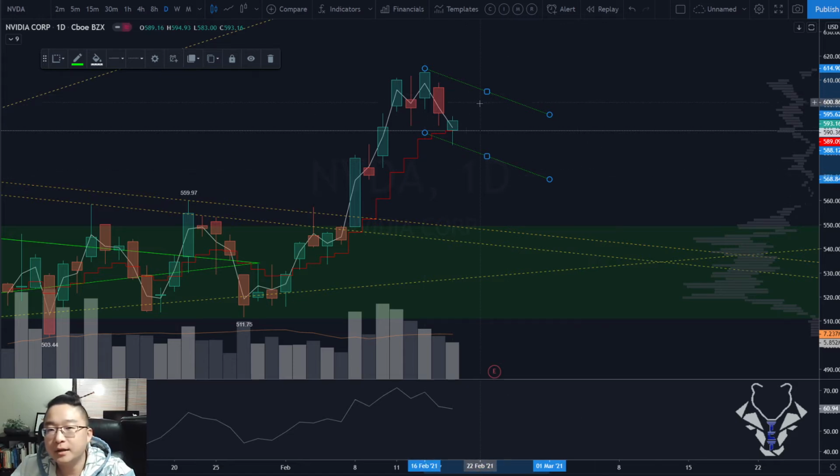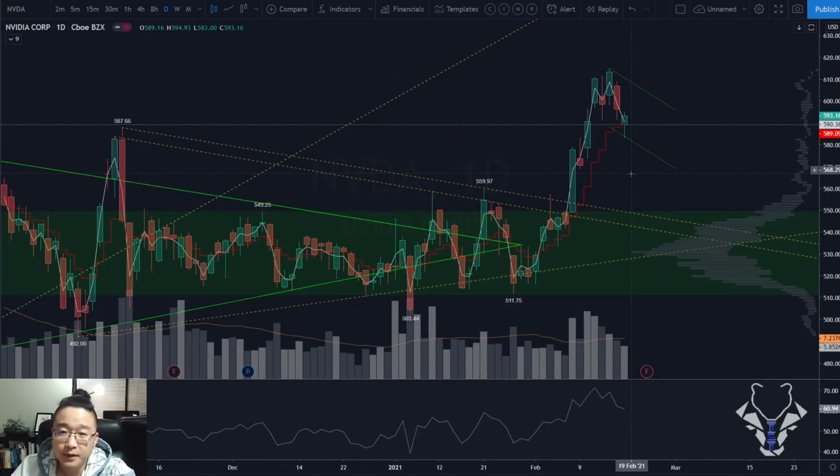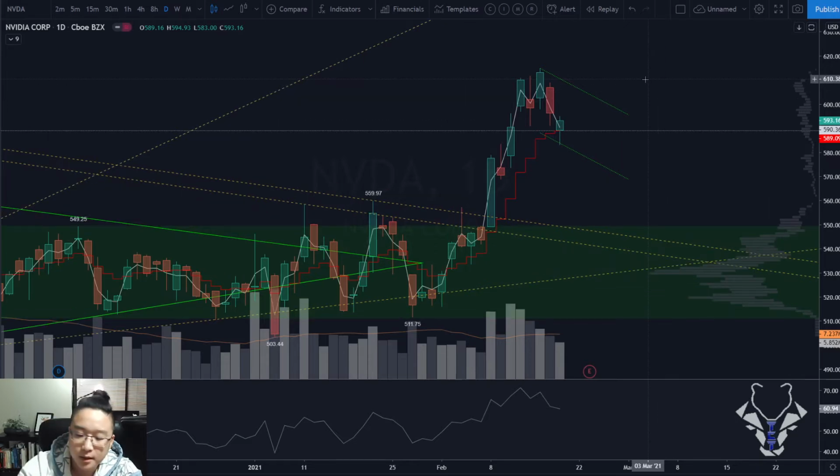Go back up higher, then a little bit slower, then up higher, and then come back down a little bit lower. As long as we are holding that 88, this gives me confidence. Earnings coming up on the 24th. Love the setup.